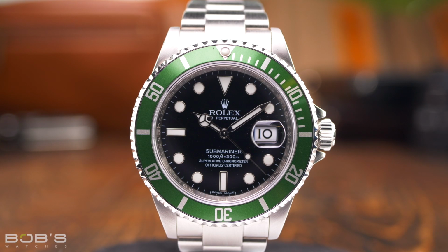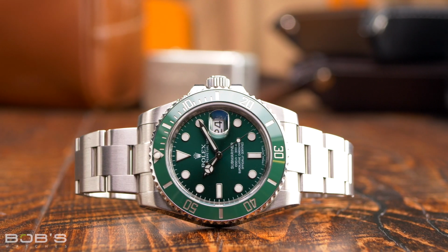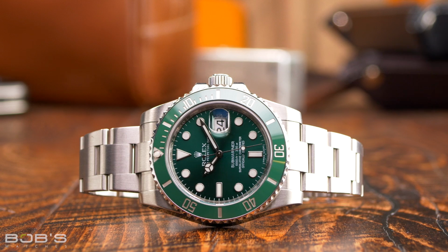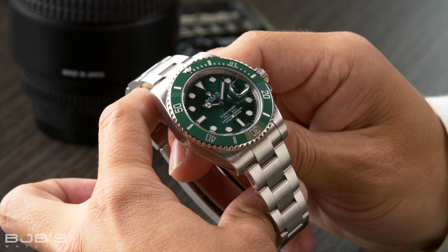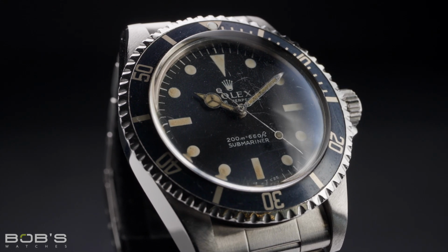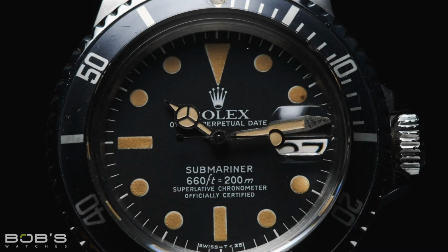The two exceptions to this are the early Kermit Submariners with flat 4 bezels and the all-green reference 116610 LV Hulk from the previous generation, both of which can reach prices north of $20K for well-preserved examples. Vintage options also significantly expand here, and most of the non-gilt dial reference 5513 and 5512 watches along with non-red reference 1680 watches will be within reach.